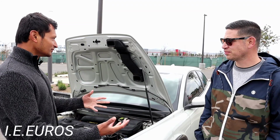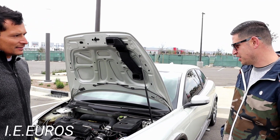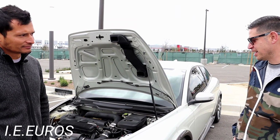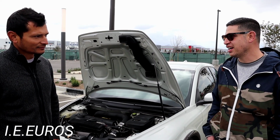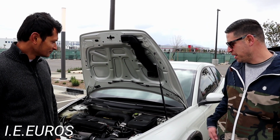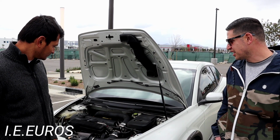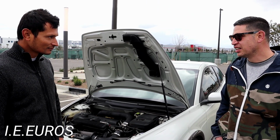Is there anything you are going to do with your Volvo? Just going to change a couple of setups, mainly on the intake, so it's not sucking in too much of that engine bay heat. Yes. I've got everything prepped. I just need a couple more little things because I don't take my car to a shop. I do everything all myself.